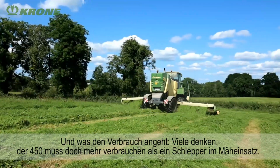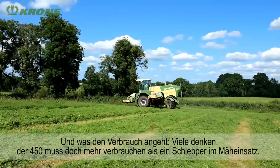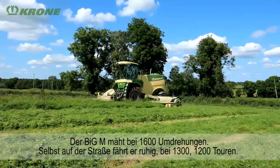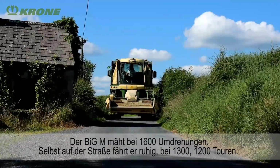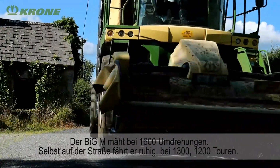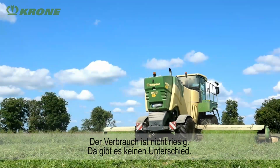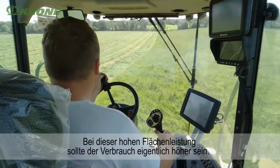And even the efficiency on diesel. Some people say, she must be harder on diesel than your tractor mowing. It's not. You're running at 1600 revs there, you're only ticking over, really cruising. Even on the road, she shuts back to 1300, 1200 revs, and you're moving along the road. You're not burning. There's no difference with the acres you're doing. She should be burning a lot more diesel, you know what I mean?